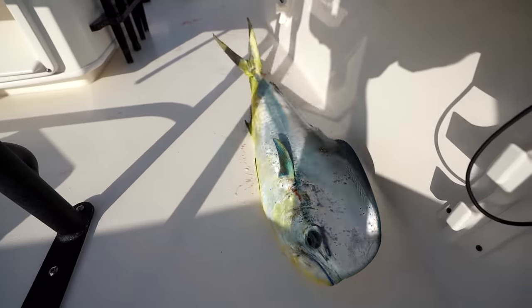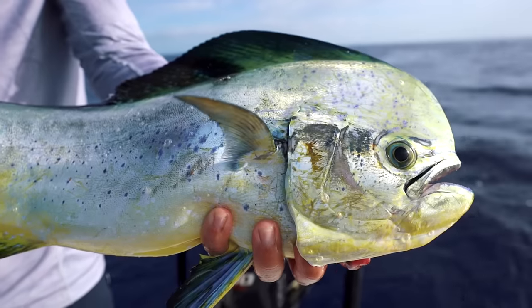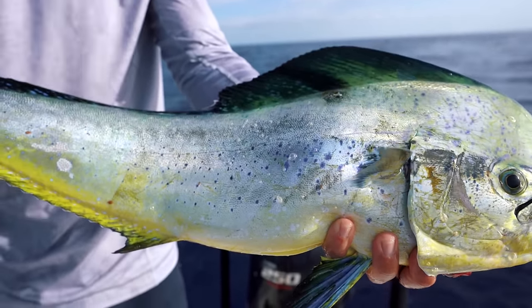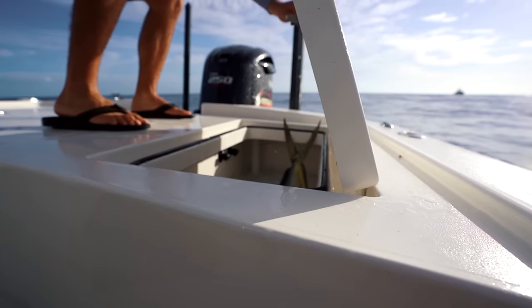It does not get any more beautiful than a mahi-mahi. As we've mentioned in a lot of our other videos, this is our favorite fish to catch. And the fact that it's 7:30 in the morning and we've already caught one, if I keep on sitting here and talking, we can't catch any more. So we're gonna throw him in the box. Gosh, man, what a beautiful fish.